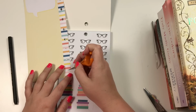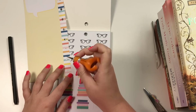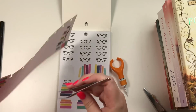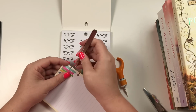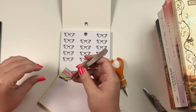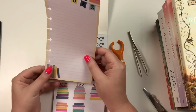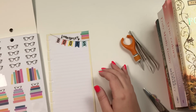Technically I could use my punch, but if you don't have the punch, you could just use an X-Acto knife and cut right along those edges. And then peel it off. Okay, so that's a way to get the punch in there if you don't have the punch. So, excuse me, this is looking really cute.